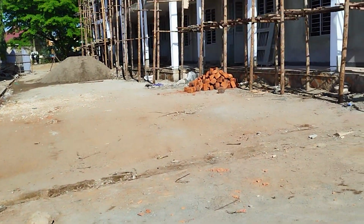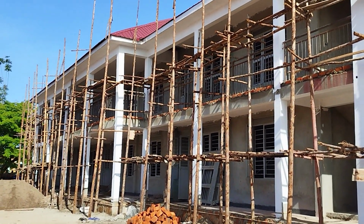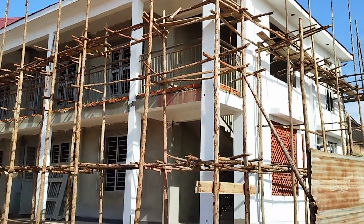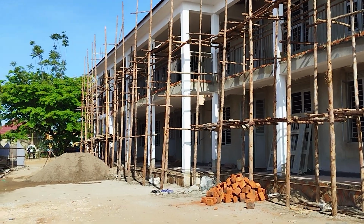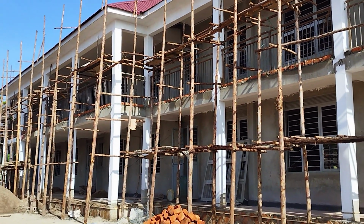So after that we started on the painting phase, and we first put an undercoat layer on top of the plastered wall. Then we put another layer of paint. So that is our structure at that stage. That is how it's looking. It's taking shape.